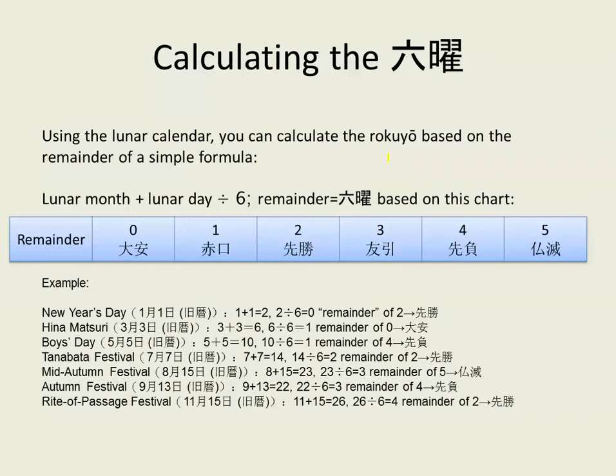I'm not going to test you on this, but I decided to throw it in there for a little bit of trivia. Using the lunar calendar, you can calculate the Dokuyo based on the remainder, so to speak, of a simple formula. And right now I'm going to apologize to anybody who's math sensitive, because if you are a mathematician or you love math, this will probably make you angry, because when you say remainder, it's kind of wacky.